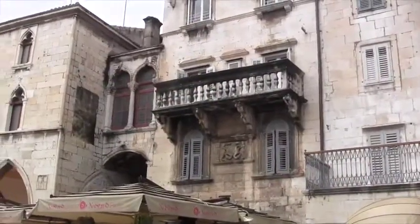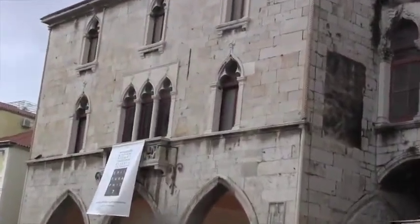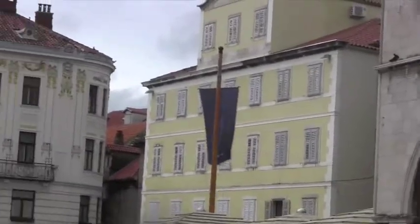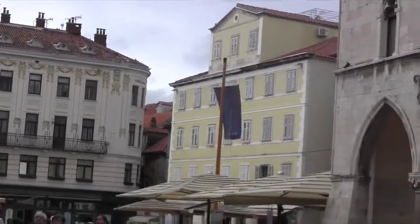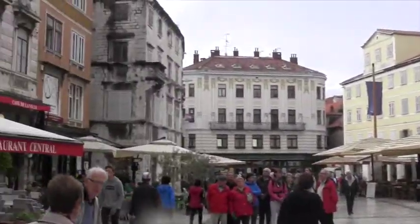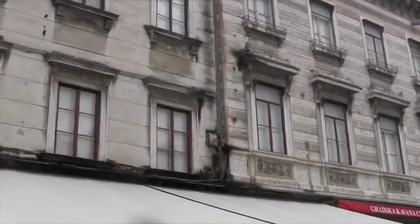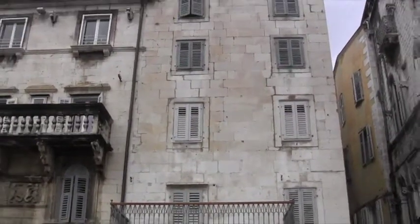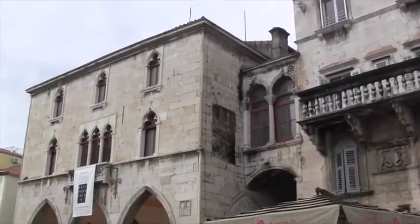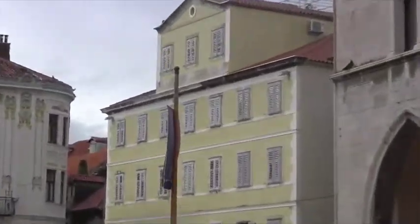Venetian rule, this was the city hall. Looks a bit like the Doge's Palace. They would put proclamations on the flagpole. This was the first hotel. In Yugoslavia, all of these private houses were confiscated by Tito and the communists, and the original owners are starting to get them back. Not a very common thing to see around here.